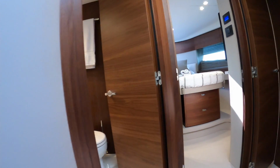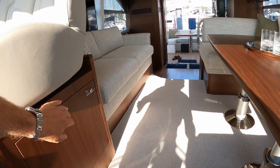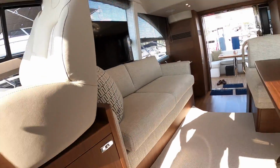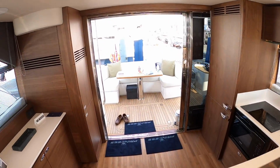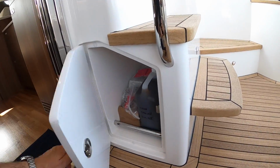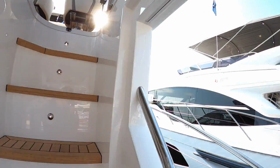Let's go and have a look around the decks, because of course there's a flybridge to look at on this one as well. Let's head on up. Even under here, look, they've actually fitted this out with another really nice big storage area. And believe me, as a boat owner, I know it sounds a bit obsessive, but you've never got enough storage. So to see all this on here is terrific. It's everywhere. Okay, shoes on, and we'll have a wander up onto the foredeck first of all.